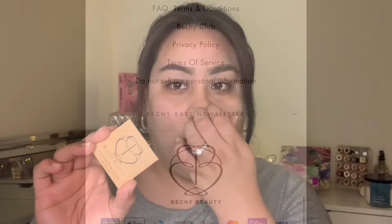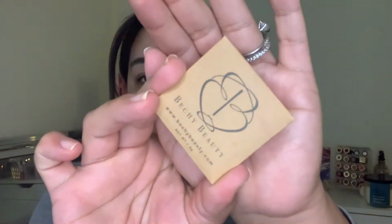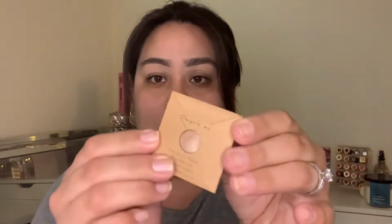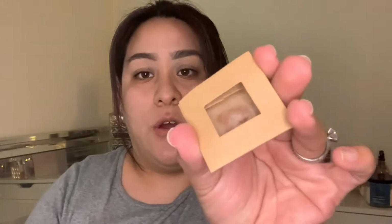I have a packaging of how the single shadows come packaged. So you get a cardboard packaging. It does say recycle me. There's absolutely no plastic in here. Cruelty-free, handmade, eco-friendly. Here's one of the shades that came in here. So you're basically just getting the shade as is. Again, no plastic. Well, I guess there's a little bit of parchment paper. That's the only thing that's in here, parchment paper. But there's no real plastic in here. This is all recyclable, 100% recyclable.